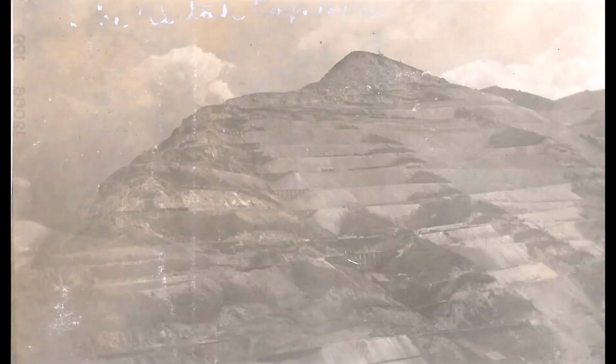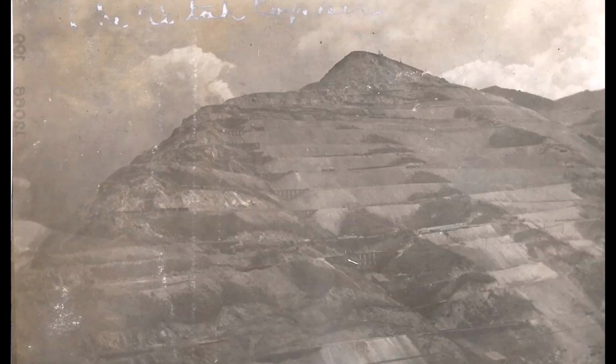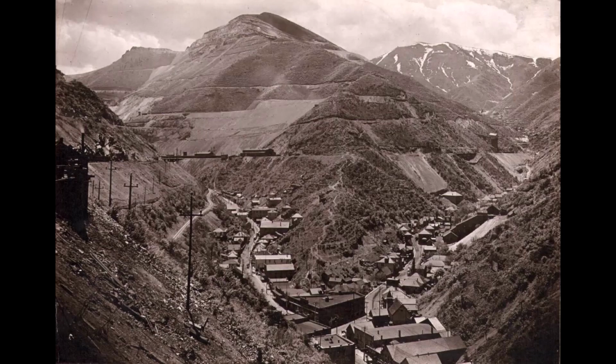Here's a picture of the gulch where that tram came down. Note all the bridges running across this ravine. This is a really neat picture also.